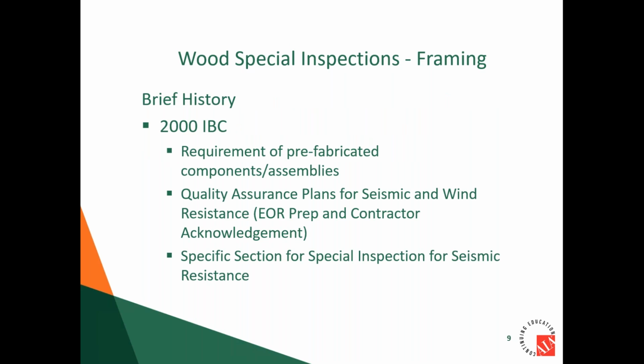Brief history. I started in the mid-late 1990s. At that time, we were using the Uniform Building Code. They had obviously a special inspection chapter, but it was more of a list and not as organized as it is today underneath the IBC. So I'll be talking a little bit more from basically the 2000 IBC to current, some of the changes that have occurred.